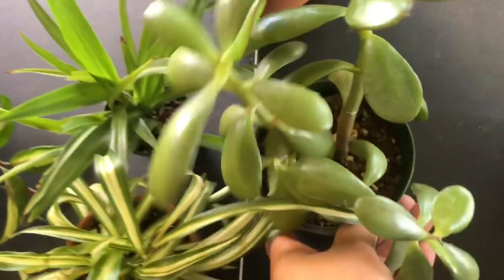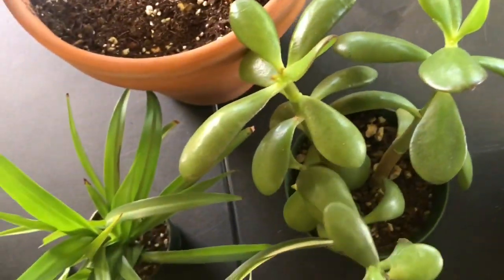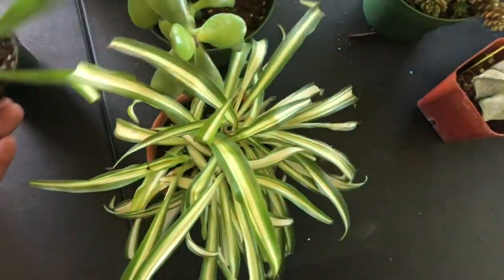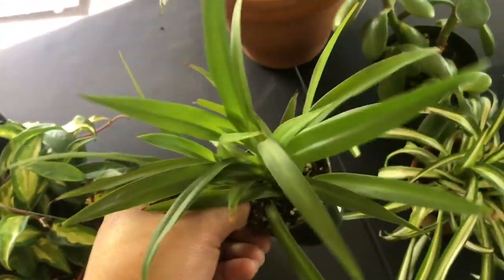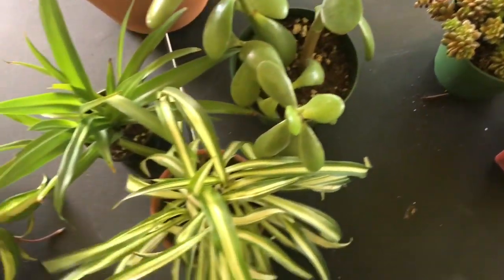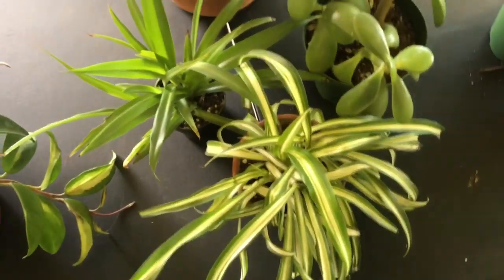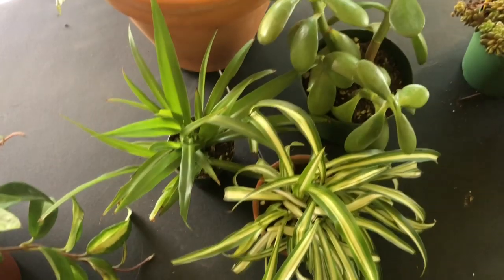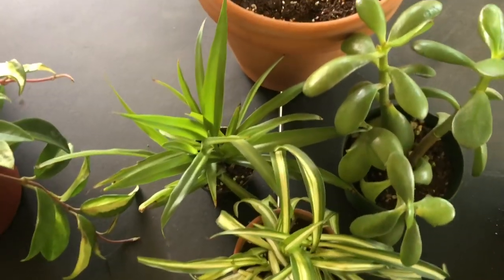And then she gave my grandma a jade. She gave me 2 of these. And then she gave me this variegated spider plant, and then this green spider plant, which I'm so excited about. Thank you so much, Debbie. It was really nice meeting you, and I'm super excited to have babies from your collection to grow in my collection. So thank you so much.